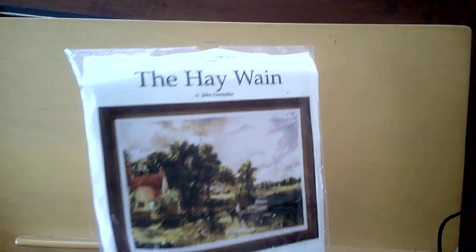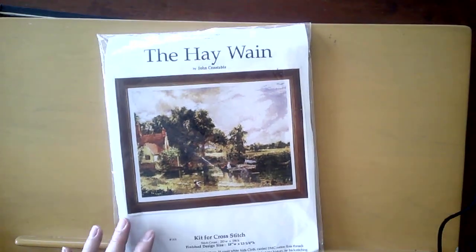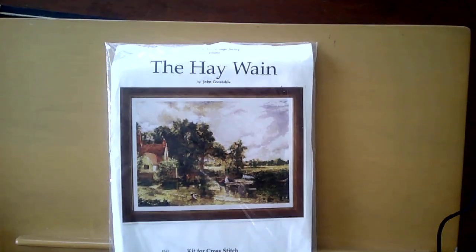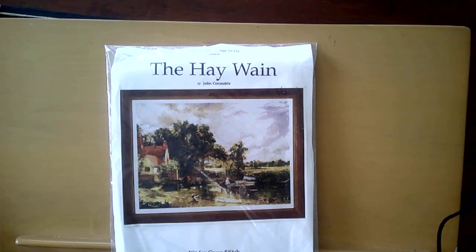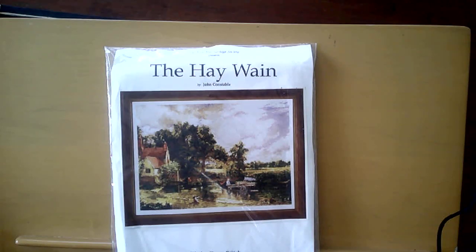Then we have one that I have seen others adapt to cross stitch. I don't know how well this actually comes out. I can't say I'm in love with their rendering there, but I think I ordered it. Again, it could have been from a catalog or something where it wasn't as easy to see what the final product was going to look like. It was from a company calling it The Haywain by John Constable, a famous English painter of his era.